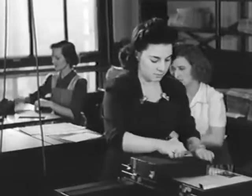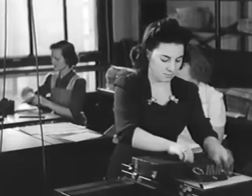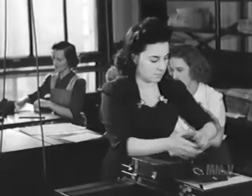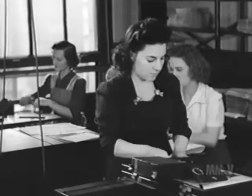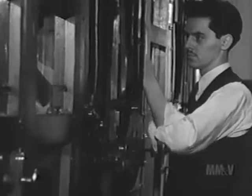Before more letters go through, another reel of unexposed negative must be put into the camera, and the previous reel sent for development. Out of the air draft machine comes the camera unit, and out of the camera comes the tiny reel of film. The developers can handle 3 reels an hour, and when the film is dried, it's ready to go.